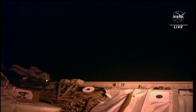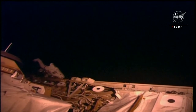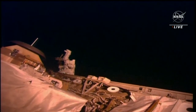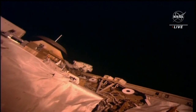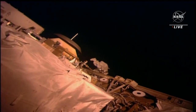And my gauntlets is down. I'm ready to cross the sarge. Copy. And for both of you, it's the same translation path as Steve took out the first time. So as you cross the sarge, you're going to come zenith and then cross onto S4. And you should have the non-radiator side out your left side and the IEA out your right side. I copy, thank you.